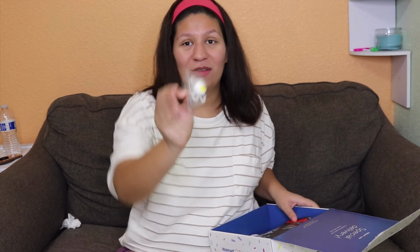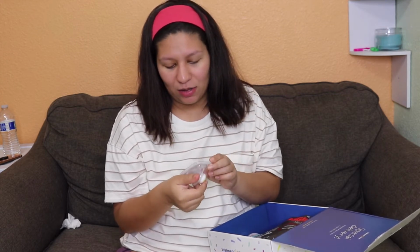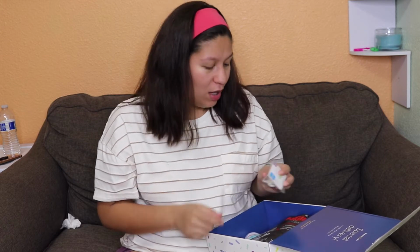So then I actually do have a couple of these from other registries, but I just think this is really cute, and I hear that a lot of babies actually like this one because they are made in size for newborns, so they're actually smaller pacifiers than other ones, or at least I'm guessing that they fit better in their mouth.